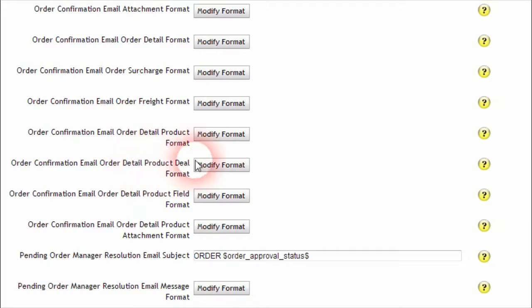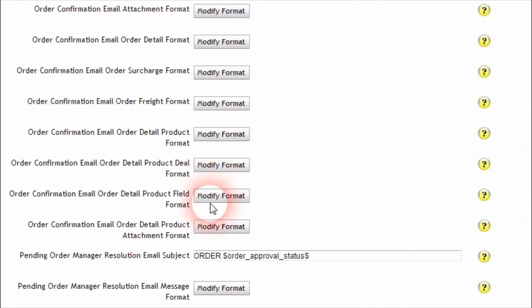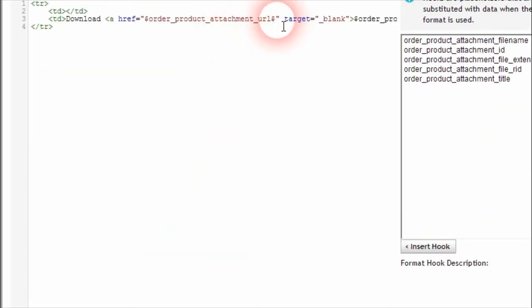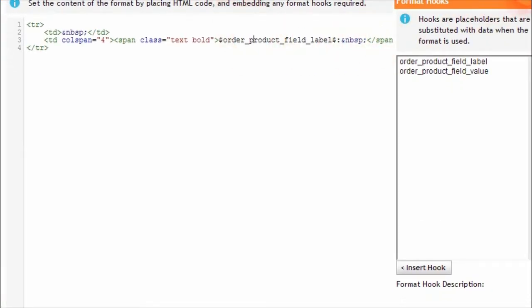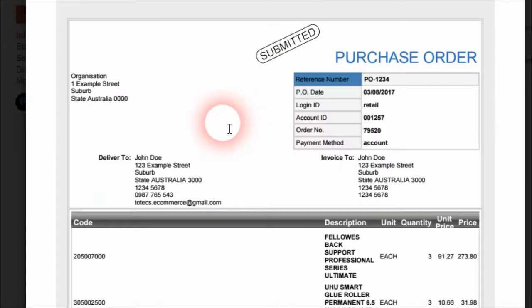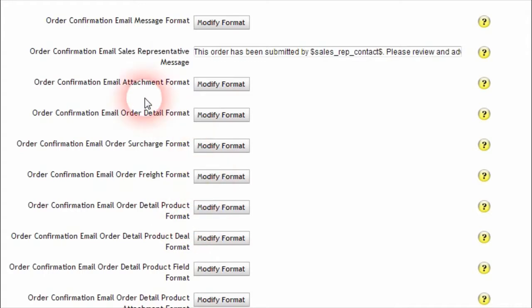Is all around the products, so we can modify deals, and there's hooks available, so we can put in deal information. Same with attachments, we can put in different links that allow the user to download files, as well as the product basket fields to be able to set labels and fields. So all these formats get combined together to create the one order detail file that has all the customized layouts that you want to put into it.